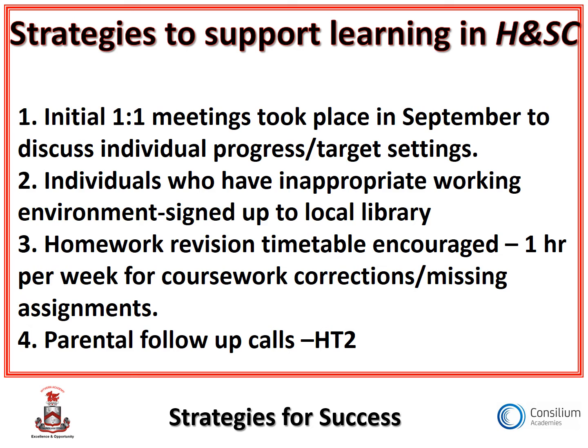Individuals who have inappropriate working environments have been signed up to the local library, but you need to be 16 to do that. So if you don't have access to a computer or there are problems with your home environment, please get in touch and we will see how we can support your child.